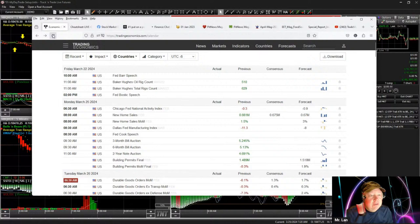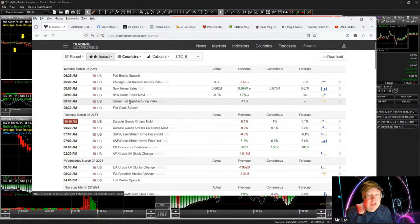Let's hit refresh on that. See if we've got, oh, today's Monday. Let's go look at the impact. We're going to look at two impact. We don't want to even bother with the one impacts.